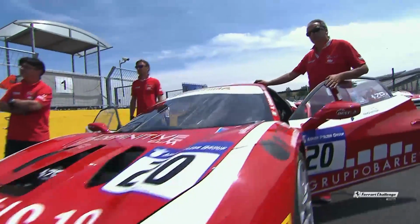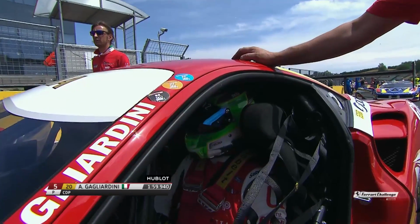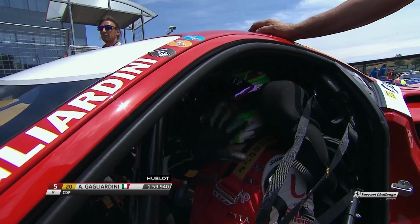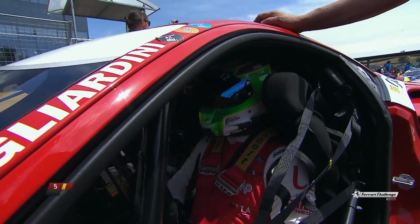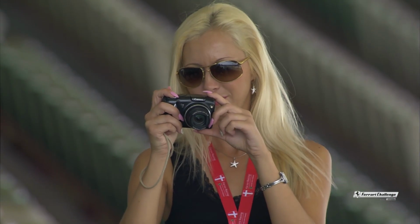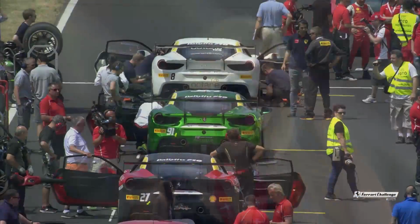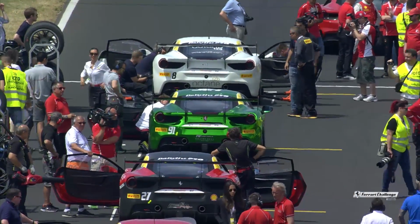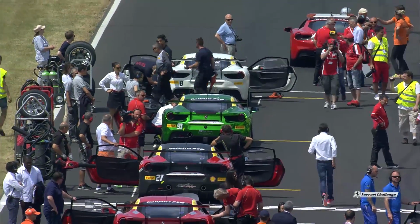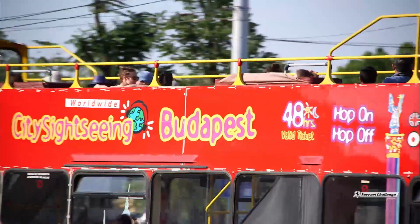Andrea Gagliardini, another one of the pro drivers, goes from P5 because we have a mix of pro drivers and AM drivers. For identification purposes, the pro drivers run with a white strip across the top of the windscreen. The AM drivers with a black strip across the windscreen, and those driving last year's 458 car, well, they have a blue strip across the top of the windscreen, so really easy to identify. You're welcome to Hungaroring, Budapest.